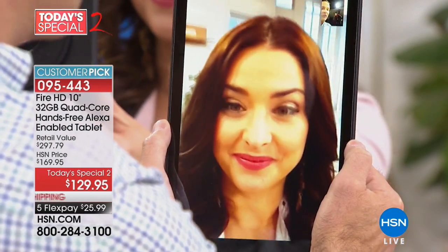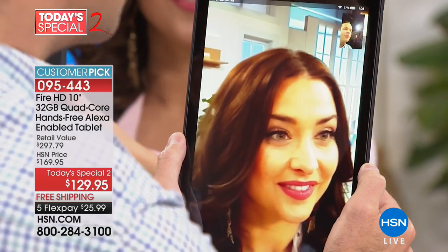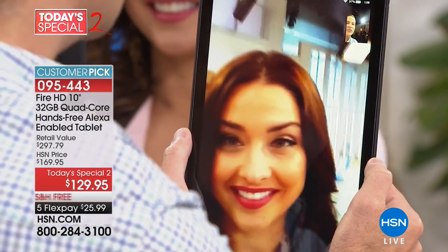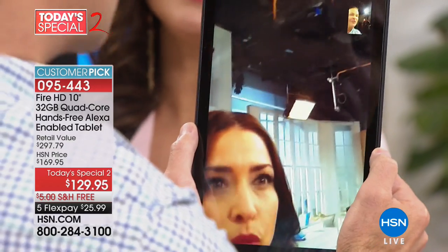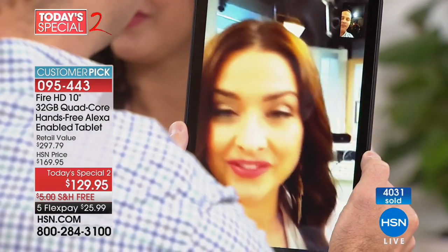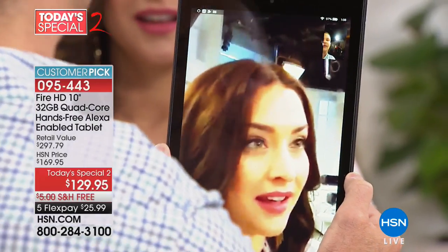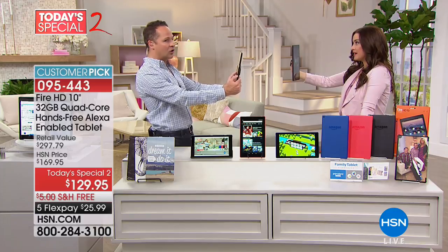And you know what else? As long as you have a Wi-Fi signal, you can call not only other people on their tablet, you can call them on their phones, not just their smartphones, their landlines too. Yes, this will actually call a landline. You download the Alexa app to your smartphone, it'll sync with all your contacts, and then you can be like, call mom, or call hospital, or call wherever.